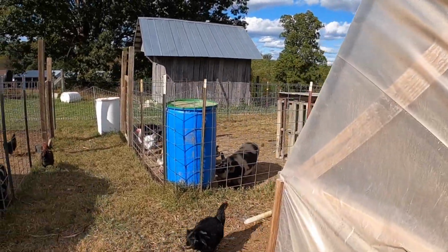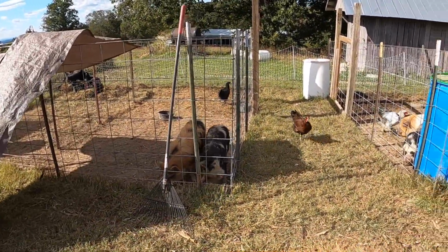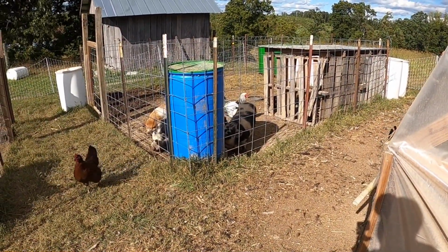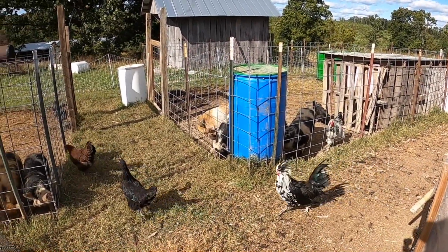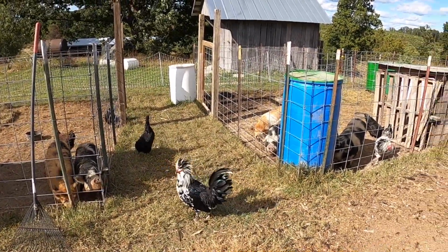And just to show you, here's all my pigs. I've got 5 of them. And I'll tell you the story in a separate video. Tell you what all is going on with them, what I feed them, how things are going, what my plans are for them, and all that. But this is my chickens.